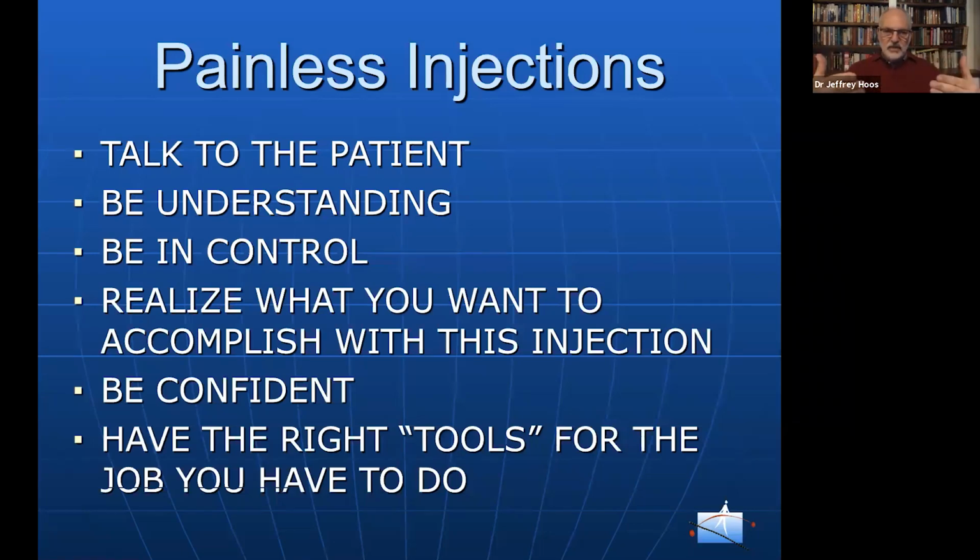So I want to talk to my patient. I want to be understanding, but I want to be in control. I want to be in control of the situation. I also want to understand what I'm trying to accomplish. Why would I give an inferior alveolar block if I'm going to do 2 lower incisors? Why would I do that? I want to be confident in what I'm doing, but I also need the right tools for what I have to do. I need the right instruments. I need the right tool.